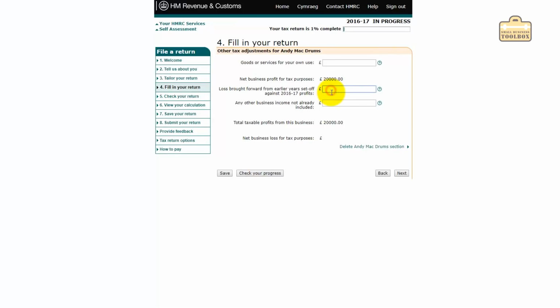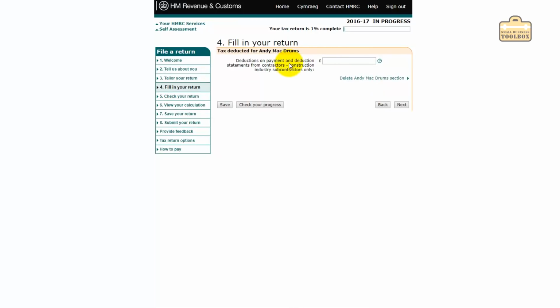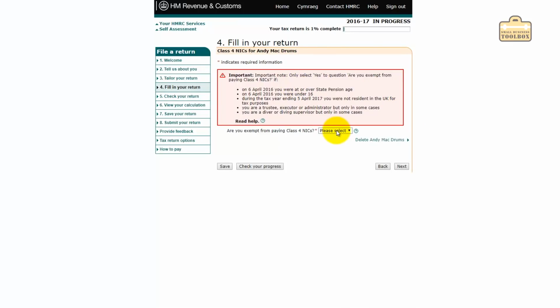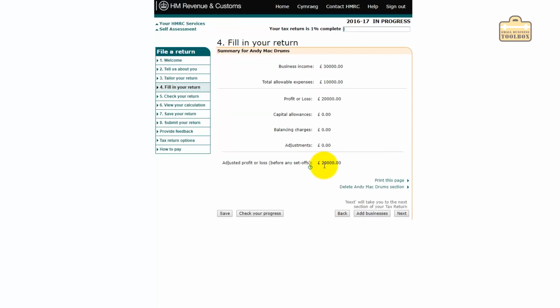We're not talking about bringing forward losses. Loss from this tax year offset, well, there isn't one. Blah, blah, blah, we don't need any of that. Deductions on payment and deduction, we're not doing that. Class 4 NICs, are you exempt? No, probably not. Any other information? No. There we go. That's basically it. Next.